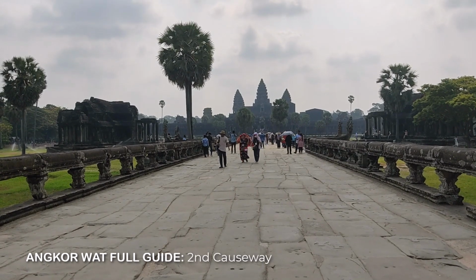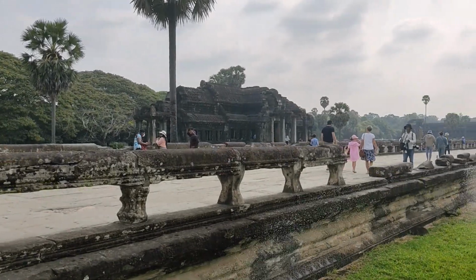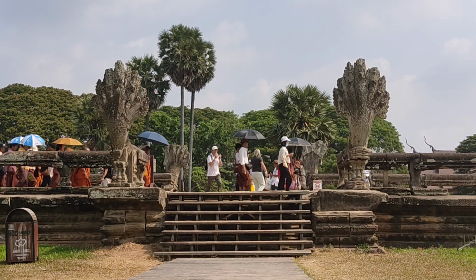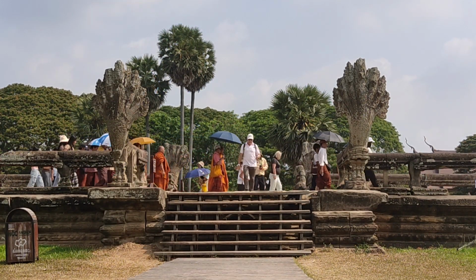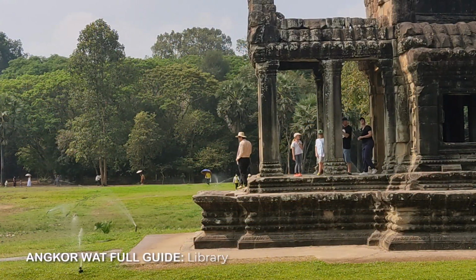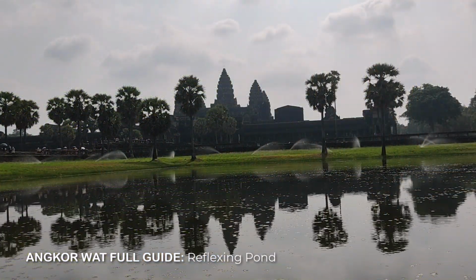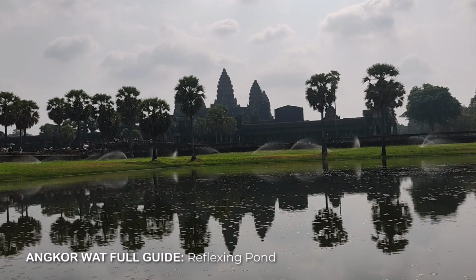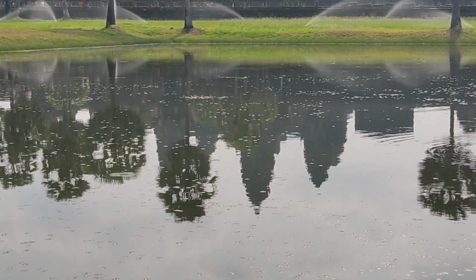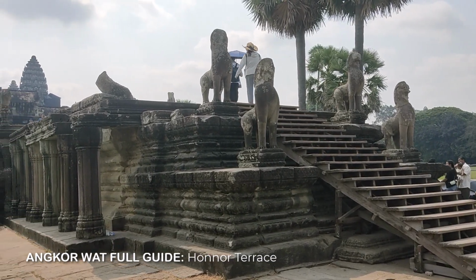The second causeway. A 350-meter causeway connects the western gopura to the central temple, with Naga balustrades and six sets of steps leading down to the city on either side of the causeway. Each side features a library, with entrances at each cardinal point, and a pond between the library and the temple itself. The ponds for the temple reflection today are later additions to the design, as is the cruciform terrace guarded by lions connecting the causeway to the central structure.